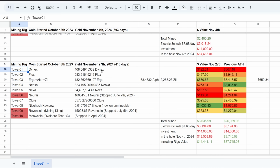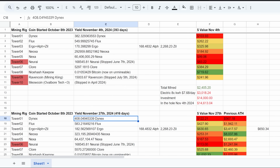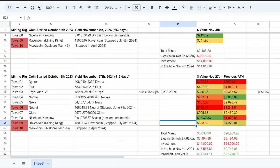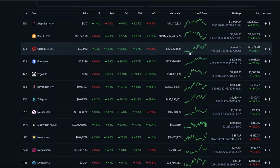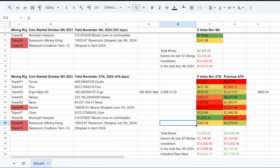The reason why I'm doing an update now, when I did an update video back on November 4th, is that it's now November 27th as of recording this video, and we have seen some price appreciation on a lot of these coins. Also, to compare against buying the said coin, which we theoretically did, I have it here in my CoinGecko portfolio. So we will compare this to the mined coin that we have done so far.